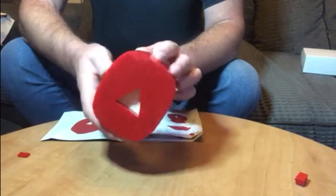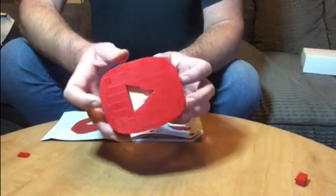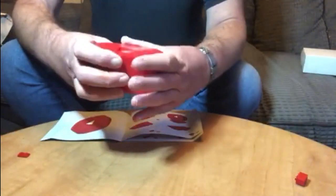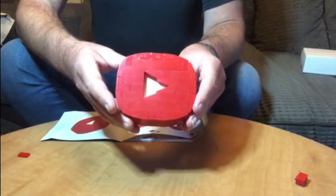One YouTube, YouTube Hi-Fi play button. Now, I don't know if it is called a YouTube Hi-Fi play button, but that's what I'm calling it because that's why I got it.